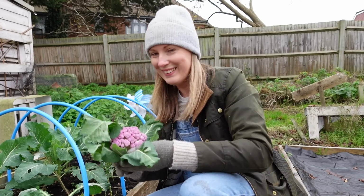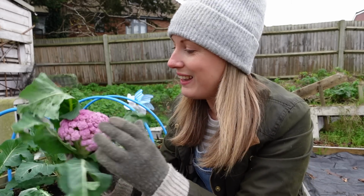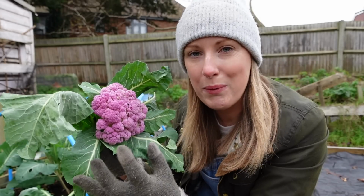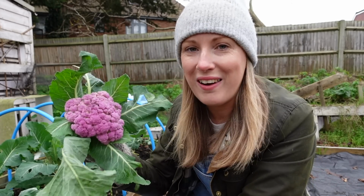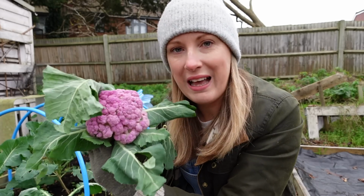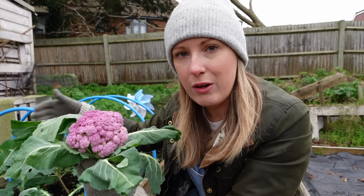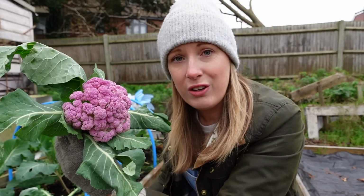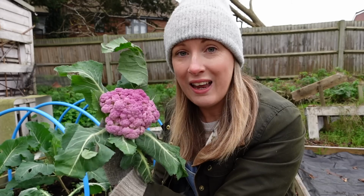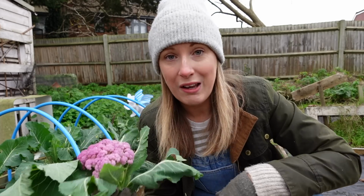Wow! It's just such an amazing crop to grow. It's so impressive, the fact that it's a purple colour instead of a white colour. Oh, it's just so exciting. If you want to add a little bit of pizzazz, a little bit of colour and excitement to your allotment, especially if they're growing over the autumn winter, grow coloured cauliflower. Honestly, they are so fun, so exciting. And yeah, there's my little cauliflower. How exciting is that?